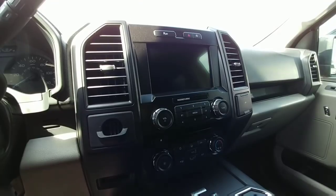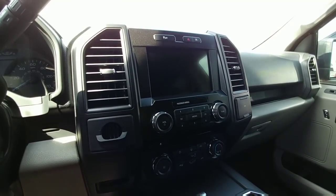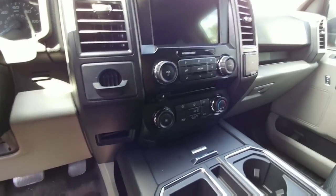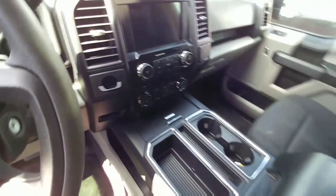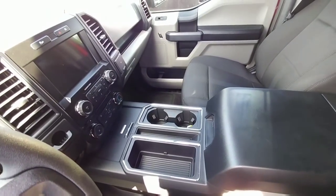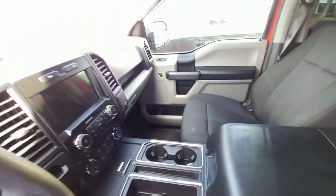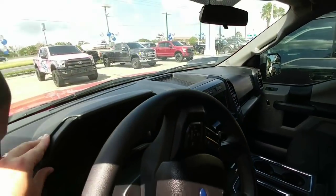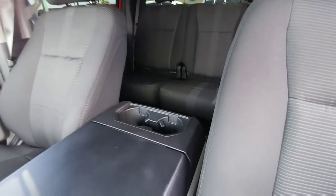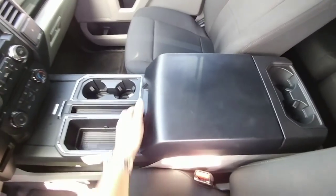Who would have thought that you can get a truck for under $30,000 that gives you a full 8-inch touchscreen display on it? Essentially, this whole center console area right here is almost the same thing you would get in a Lariat model truck, but you're getting it on a truck for under $30,000. No sunroof in this truck, but that's to be expected. I like the fact that you get a really nice full center console.